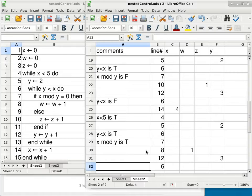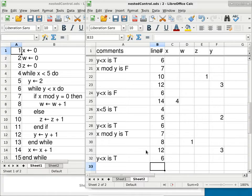And line 6 is asking, Y is less than X, is that true or false? 3 is less than 4. It's true. Okay, we go to line 7 again, and then we say X mod Y. What is X mod Y this time? X is 4, Y is 3. What is 4 divided by 3? What is the remainder? Not zero. Remainder is 1. 1 equals 0 is false.